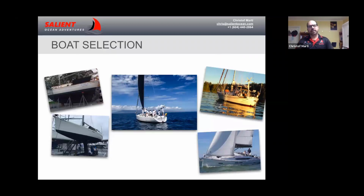Boat selection. There is no right or wrong answer, really. Some of you will look at a traditional boat, others will look at a fancy fast boat, anywhere in between. Many people take a production cruising boat and prepare that to go across the ocean. And this is what this seminar is about. I'm going to talk a little bit about how you would take your boat and get it ready so you can cross an ocean safely.